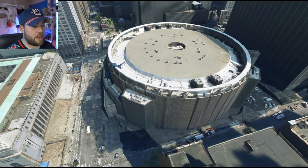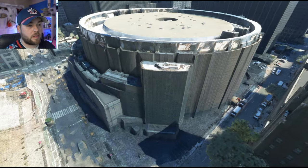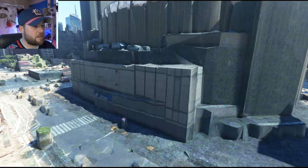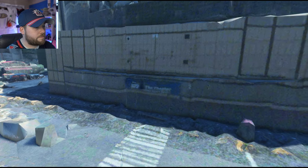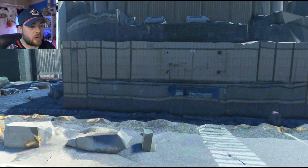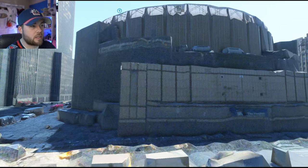This is technically the back of the arena, so I'm not expecting too much back here. But I've got my eyes peeled for something. Ooh, I see something already down here, actually. What's that say? Something Broadway, maybe? The Broadway? I'm not sure what that says. It's too hard to see.